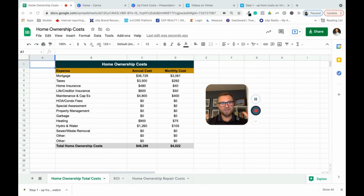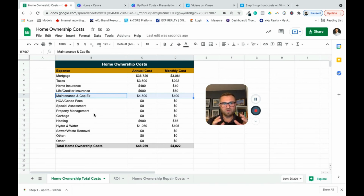Okay, final step here. Let's take everything, put it together, add in our mortgage, taxes, insurance, heat, hydro, and see what it shakes out to. So we've already determined here that we have our maintenance and capital expenditures sitting around $5,000 per year, about $400 per month. We're looking in this scenario, it's not a condo, it's not a rural property, so it's a little more simple. It's got municipal services. So down here we have our heating, our natural gas, hydro, and water. So we've got both those coming in for our yearly and monthly costs.